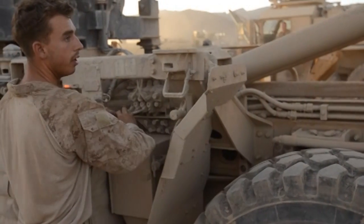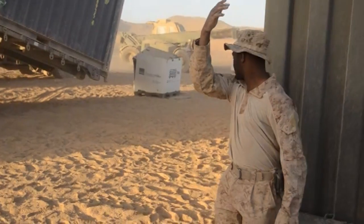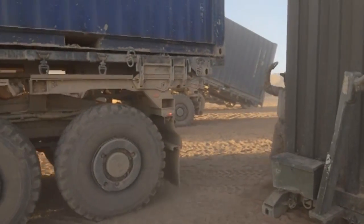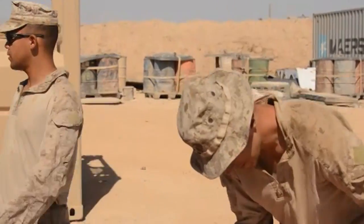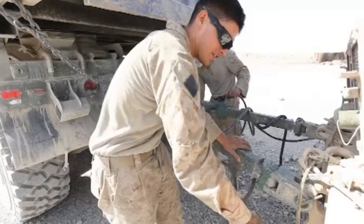Moving supplies and equipment around the upper Helmand River Valley to meet the changing operational requirements of a regimental combat team can be a tricky task. The logistics experts at Combat Logistics Battalion 4, however, have done just that, providing the Marines and sailors on the front lines the logistics support they need to continue operations.